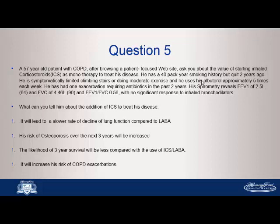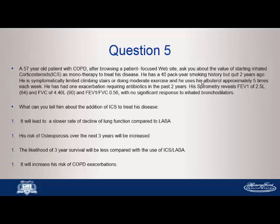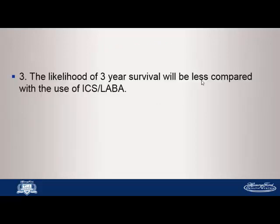Votes? I'll say choice one. Okay. Second one. Second? Osteoporosis? Yeah. The third one. Okay. All right. Which number is it? So three, the third one.